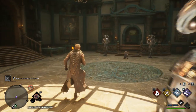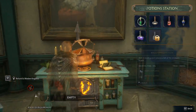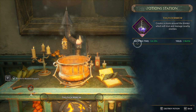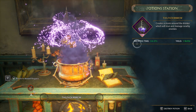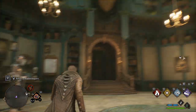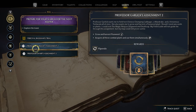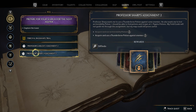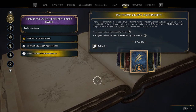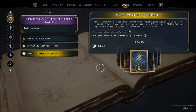I believe that is all I needed. Indeed. That's done. Use Thunderbrew against enemies. Easy. For Defendo.